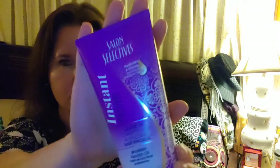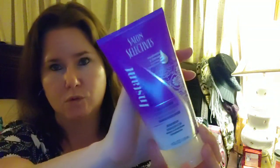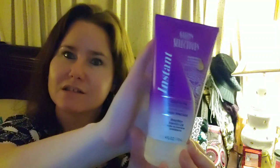And then they had a second one, which was just a repair oil. This one's in a purple container. Lighting is not the most wonderful in here tonight, I apologize. But I thought it would be nice to try these two things. I'm looking for that golden hair product that will help my hair, so I have not quite found it yet.